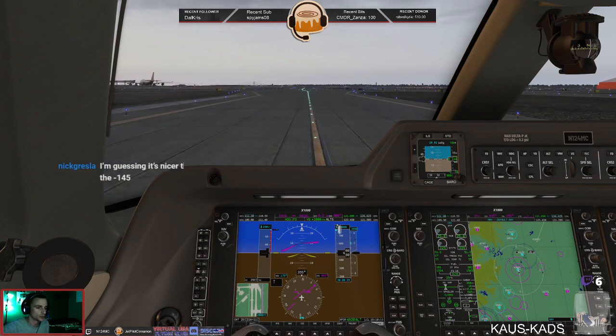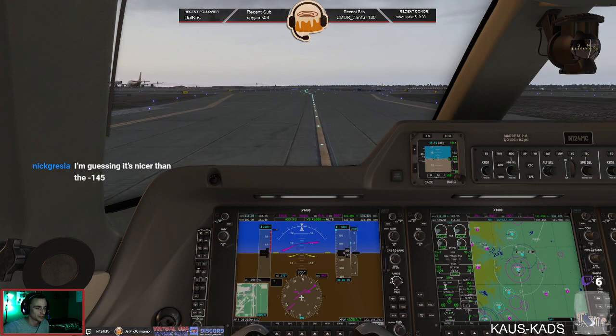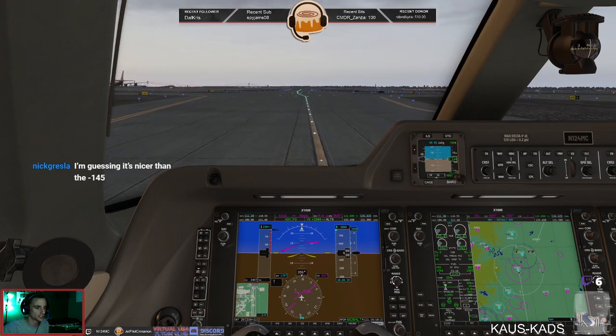Okay, this airport is a little bit bigger than I was expecting. Long taxi.